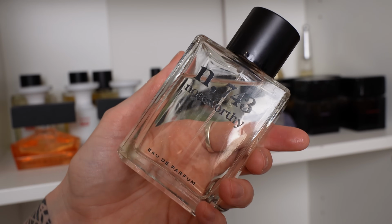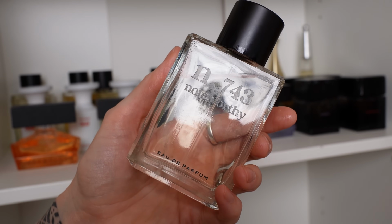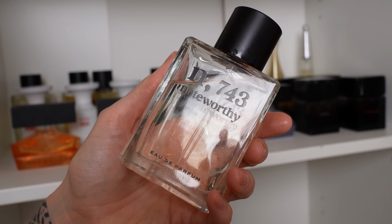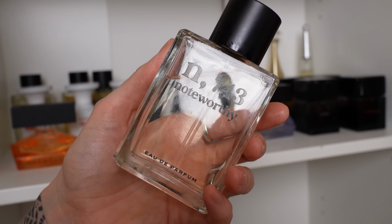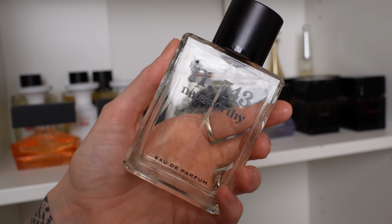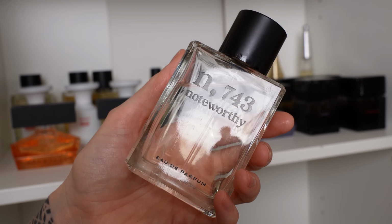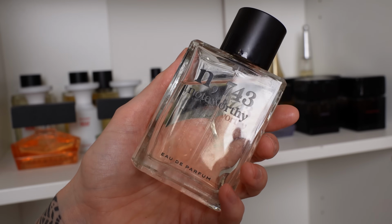So this is 743, and this is a warm floral fragrance. Once again, this kind of reminds me a little bit of Good Girl from Carolina Herrera because this is a tuberose fragrance that also has vanilla, but this one is quite a bit more fresh because you've got bergamot and apple that give it a little bit more sweet and a little bit less nighttime. So if Good Girl was a little bit too sexy, a little bit too date night, if you want a day version, this one would be great.